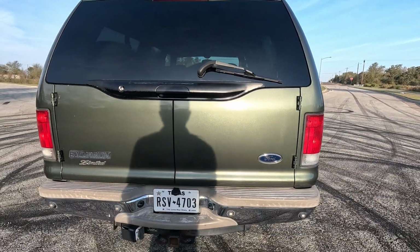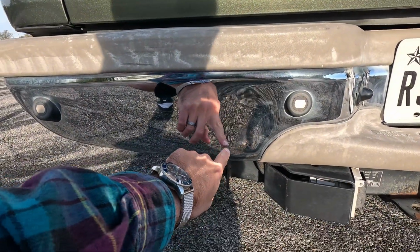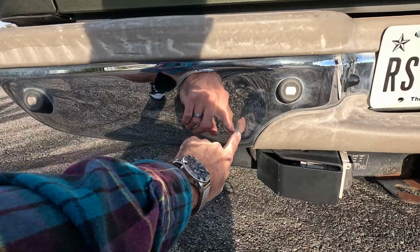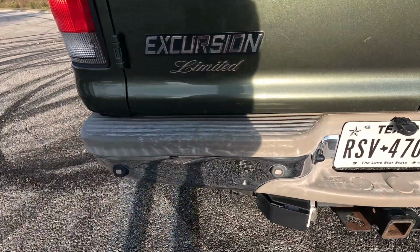I will say the only damage it does have is it looks like somebody backed into it right here. So it's got a pretty good ding right here. Somebody maybe took a trailer hitch. I don't know if you can see that, but it's got a pretty big ding right there.